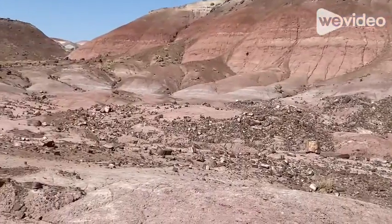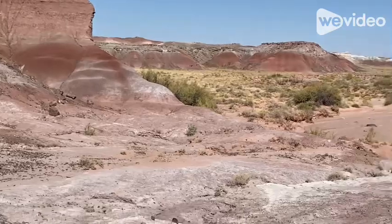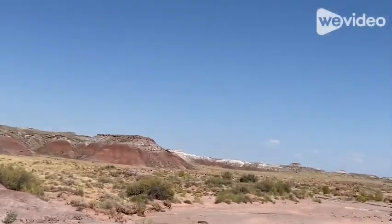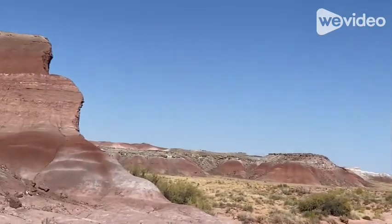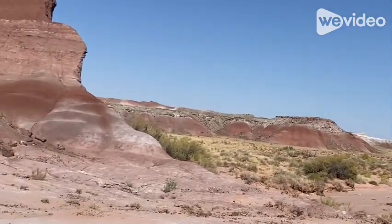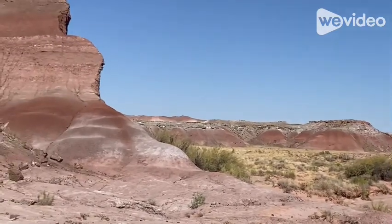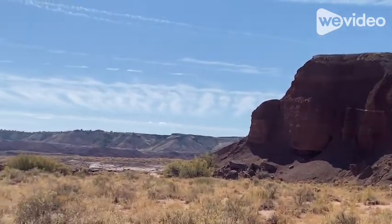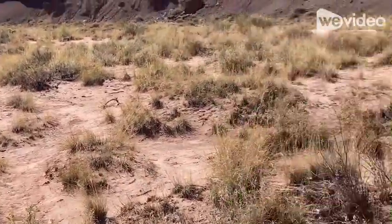Also of note, there's a bunch of petrified wood right to the left of this squared off butte. So I'm gonna go past the butte and then look for a series of 3 canyons. And I'll check that out in the map once I get past there. So now the butte is behind me, and there's a pretty decent path.